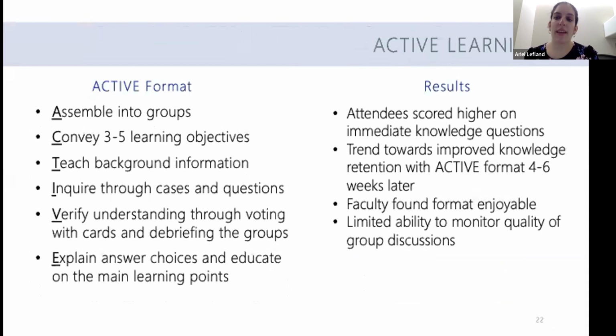A study at the University of Pittsburgh's internal medicine residency program looked at an interactive teaching format versus standard lecture on 4 cardiology topics. Each faculty member gave both a traditional lecture and an active format lecture on their topic. Residents' initial knowledge achievement and satisfaction with engagement were both higher in the active teaching format group, and the format did not cause an increase in stress for learners, and faculty also found the format enjoyable.